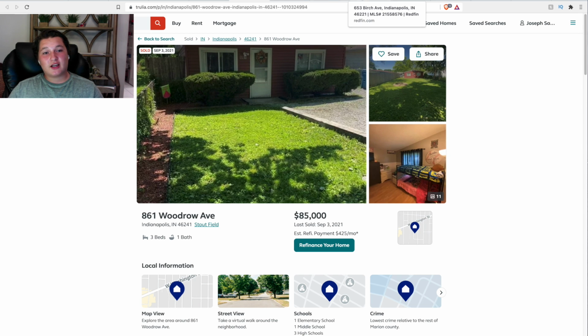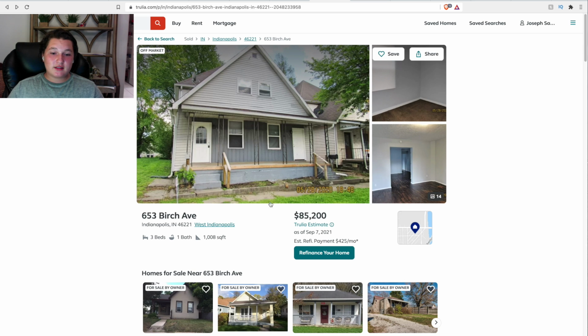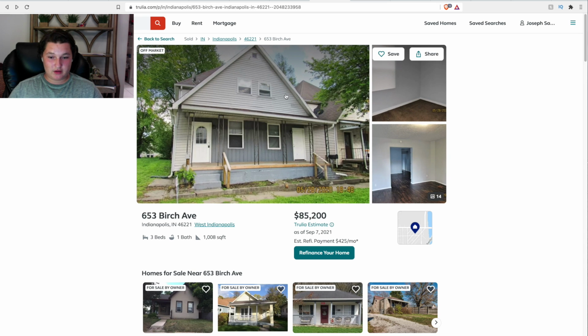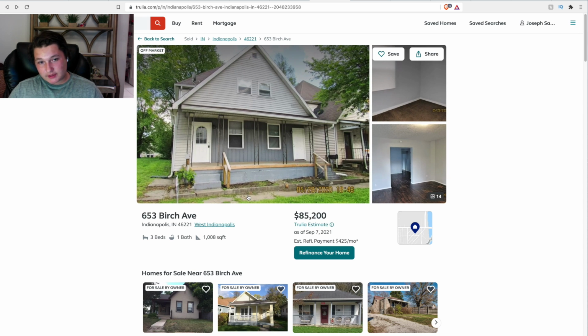So we can go check out the house itself. The Trulia estimate is $85,000, and that's around what the other house sold for, so that might be the reason that it's listed at that. And this might be the estimate for one of the houses in this duplex, but it might not be. So we can go check out the pictures of the house.